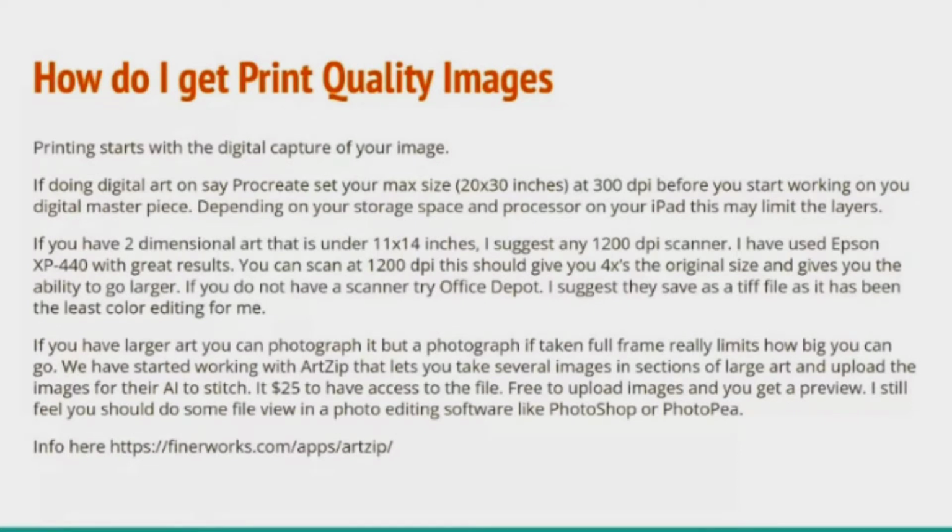Do this before you start working on your digital masterpiece, because some of the presets are at 72 DPI and are about a 5 by 7 when you go to print. A lot of that DPI and image size will also depend on your iPad's processor and your storage space, which might limit the layers you get to use in Procreate. For those of you who are digital artists working on mobile devices, just make sure you start by checking the resolution, 300 DPI, and the inches that you're doing.